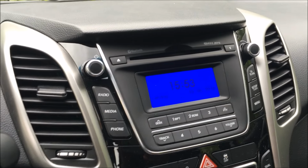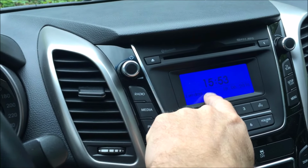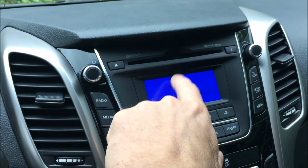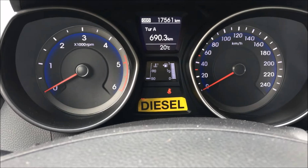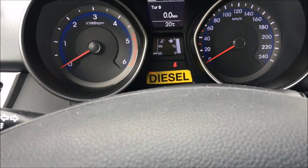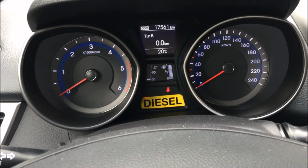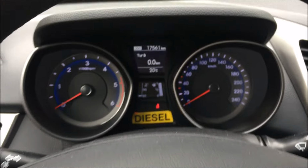Now I am inside the Hyundai and look at this screen. Wow! Blue and black and not touchable. This is what you get in fossil cars. And when you don't have touchscreens, well, you get clunky user interfaces. How do I get it to show my consumption? Maybe I use this button? I don't know.